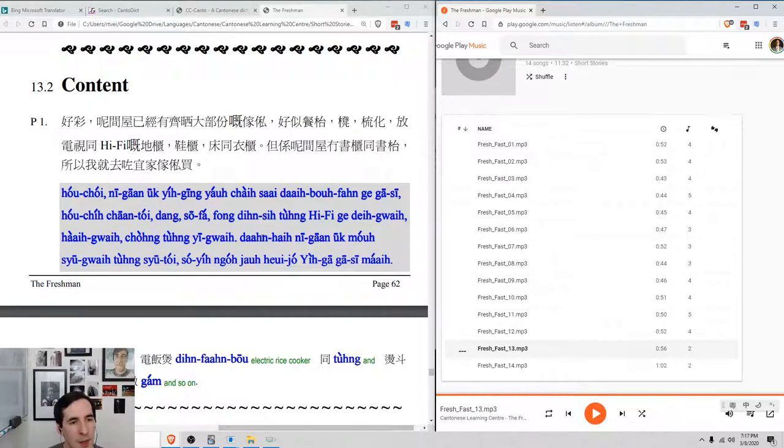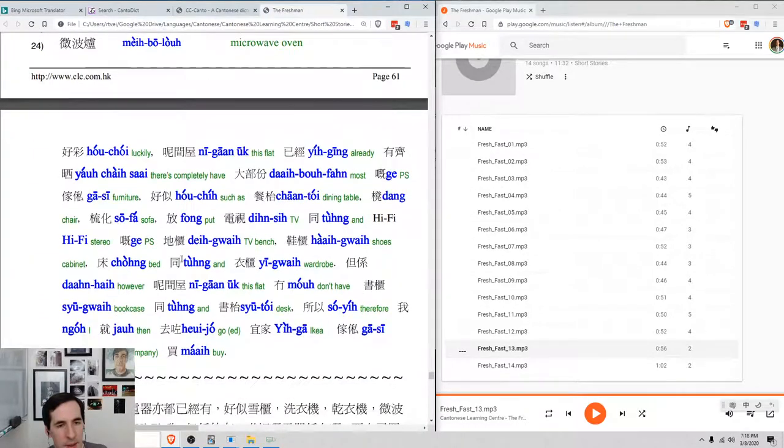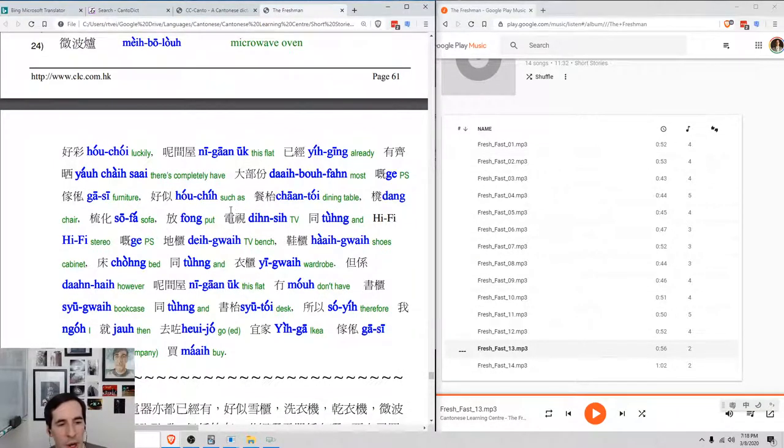Ho choi li gan uk yi ging yao chai sai daibo fun kegasi, so fortunately already has the majority of the furniture, such as tan toi, dining table, dung chair, sofa, fong din si tong hi fi get de guai. So a TV bench for putting the TV and the stereo. Hi guai, shoe cabinet, tong yi guai. So a bed and a wardrobe.